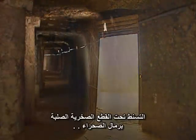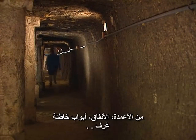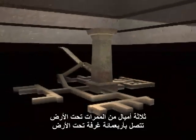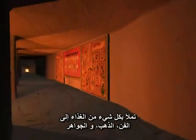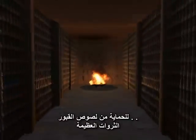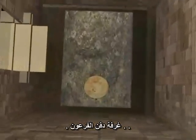Lurking below the desert sands, cut into solid rock, is the most extensive and complicated network of shafts, tunnels, false doors, chambers, and galleries the Egyptians ever created. Three miles of underground corridors connect 400 subterranean rooms, filled with everything from food to art, gold, and jewels. Imhotep created an extensive maze of dead ends and false doors to lead grave robbers away from the great riches and the one object that caused the entire pyramid complex to be built, the burial chamber of the pharaoh.